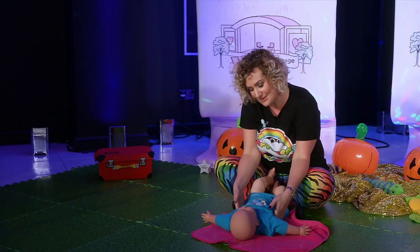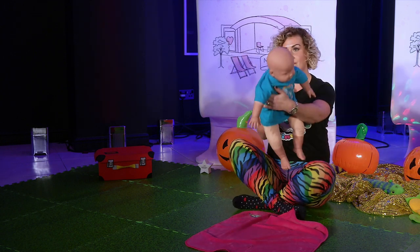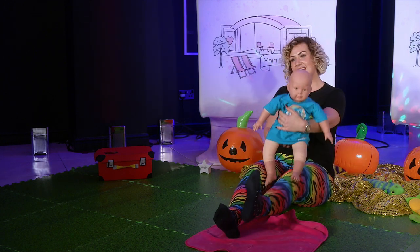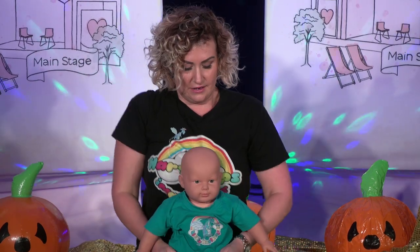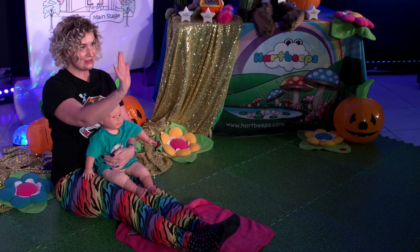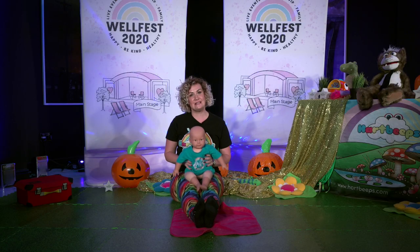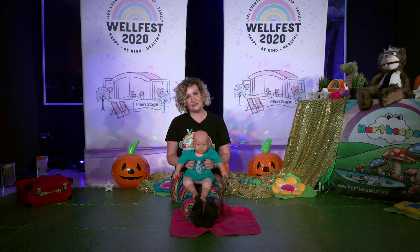Okay, it's time for us to say hello to all the babies. And when we say hello to all the babies at Hartbeeps, we scoop up our little one if they've been lied down and we pop them on our laps. Legs outstretched. Tummies tucked right in to protect your back. Okay, so as we're saying hello to all the babies, we're bouncing baby from underneath. This is working on baby's vestibular system, which is all to do with balance and coordination. So we're bouncing them from underneath.